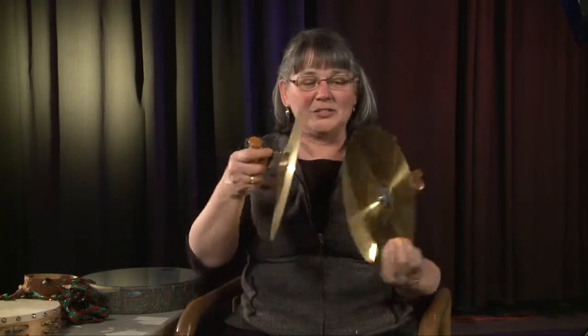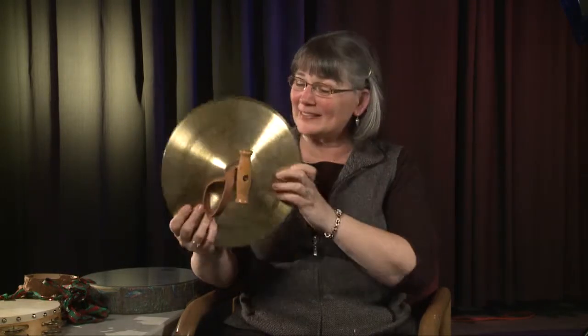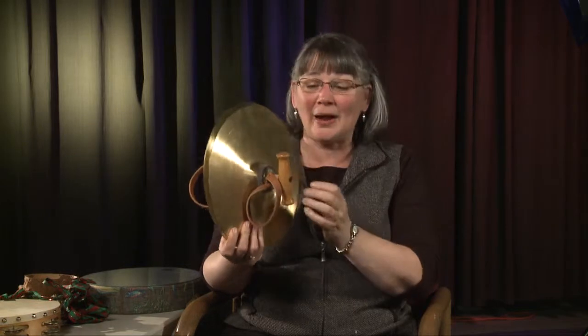What is round? See if you can guess what this is. Oh my, oh my. Do you know what this is? These? You're right. They're cymbals. Cymbals are round. Listen, listen to their sound.